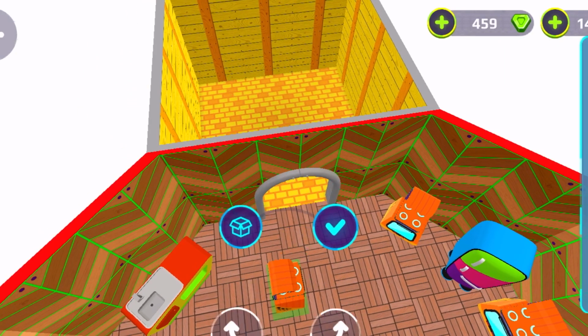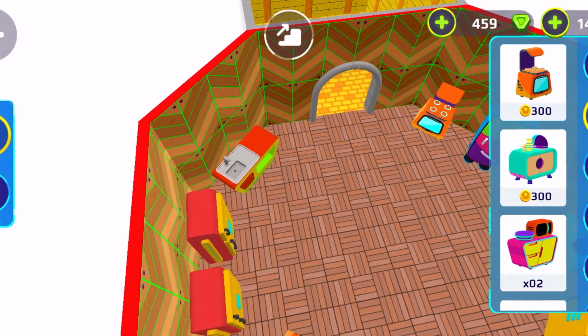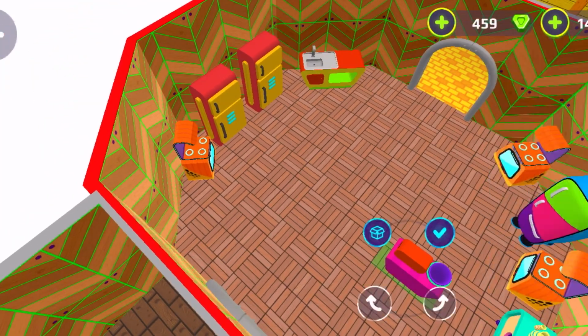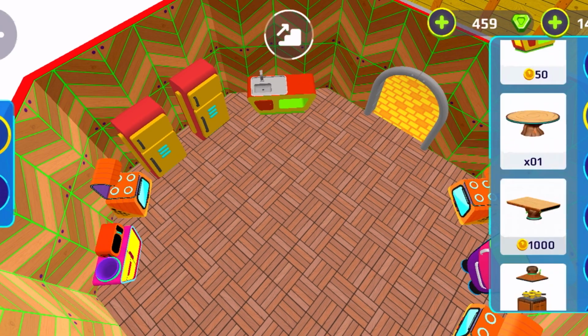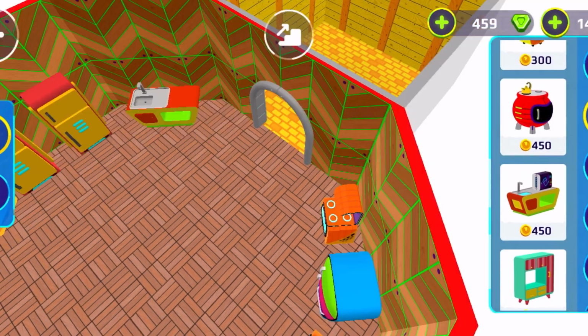Oh my god, we got one more. Forgot to put it. Boom. Oh, we got a lot of kitchen stuff I forgot to put. Oops. Got a lot of kitchen stuff we forgot to put down. Yeah. Pretty much it for the kitchen.